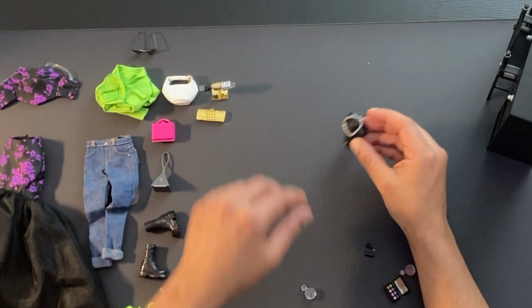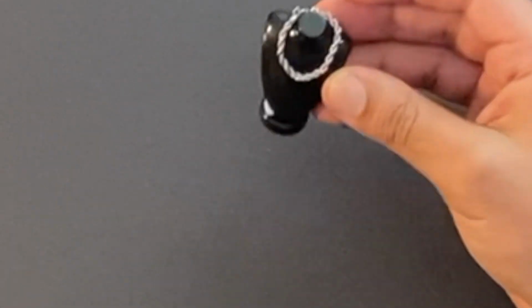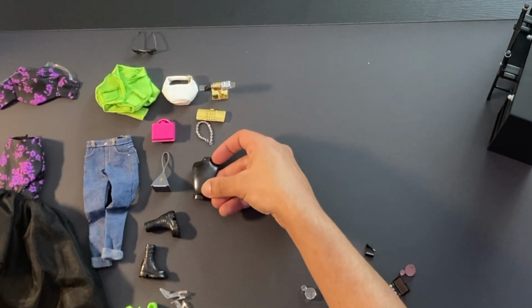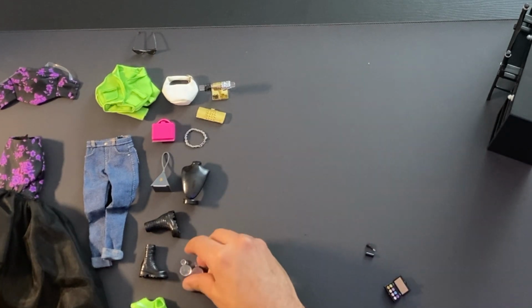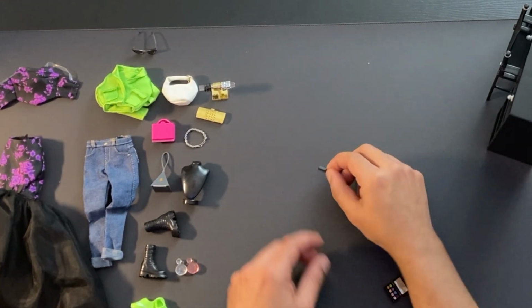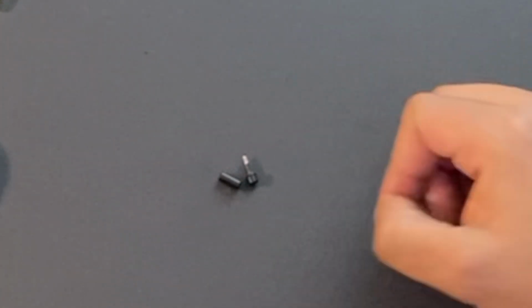To put on the necklace, there's a bust that you can assemble. Put on the necklace and place it on the top of the dresser. It will look super cute. It also comes with a pair of perfumes. Also includes a lipstick that I really like because it has a special closing mechanism that allows you to leave it open and display it.